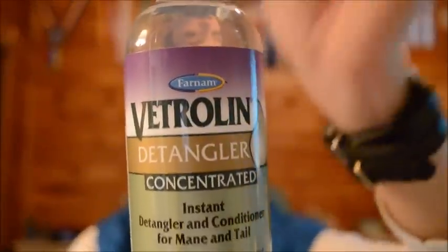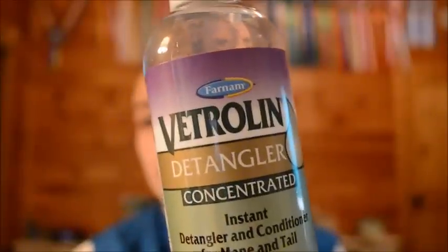So, and then I'm going to go ahead and apologize if I'm pronouncing this wrong, because my pronunciation skills are shameful. I probably make people cry. So this is the Vetrolin, I'm just going to go with Vetrolin Detangler. Okay, it's the Vetrolin Detangler, and I love this stuff.